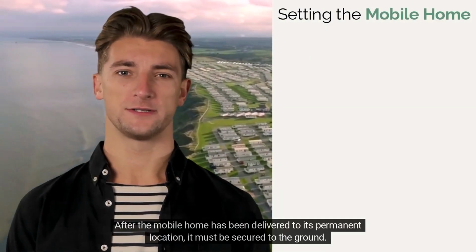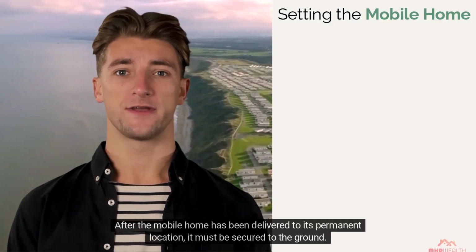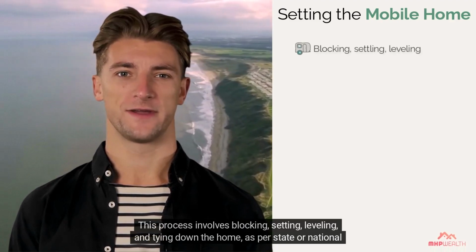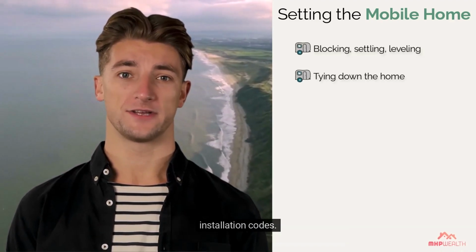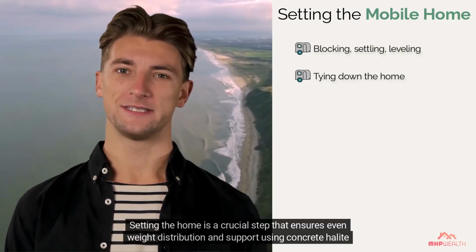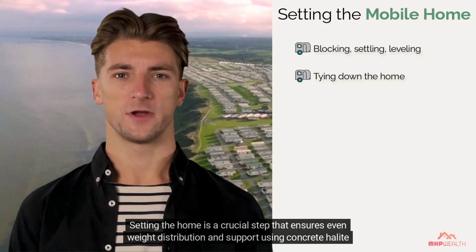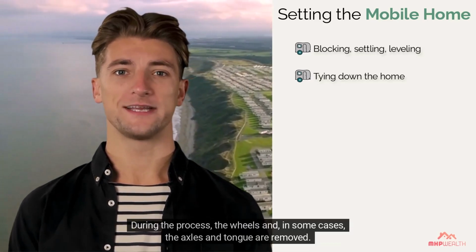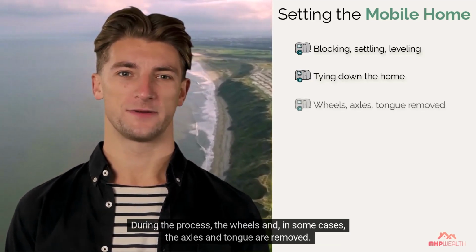After the mobile home has been delivered to its permanent location, it must be secured to the ground. This process involves blocking, setting, leveling, and tying down the home, as per state or national installation codes. Setting the home is a crucial step that ensures even weight distribution and support using concrete halite blocks and other foundation tools. During the process, the wheels and, in some cases, the axles and tongue are removed.